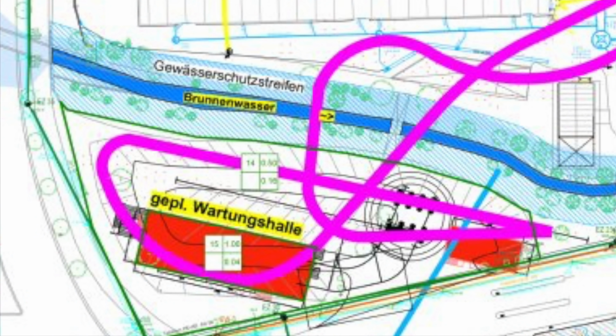This section on the far end is what is, I think, the most confusing to me. You can see a building right here. Some people speculate that maybe it's for maintenance. That could be where that potential second dark ride section could be.